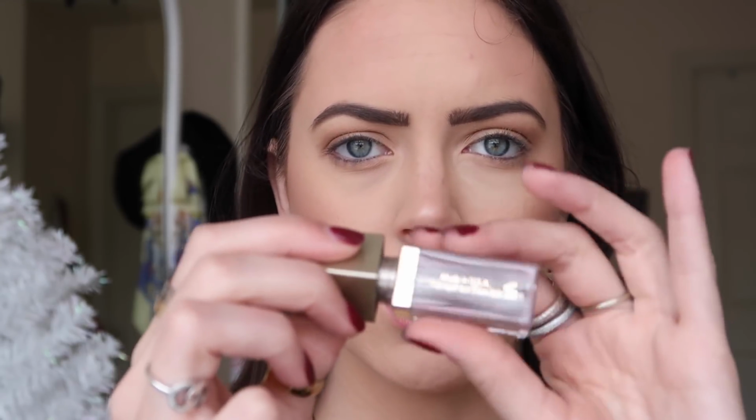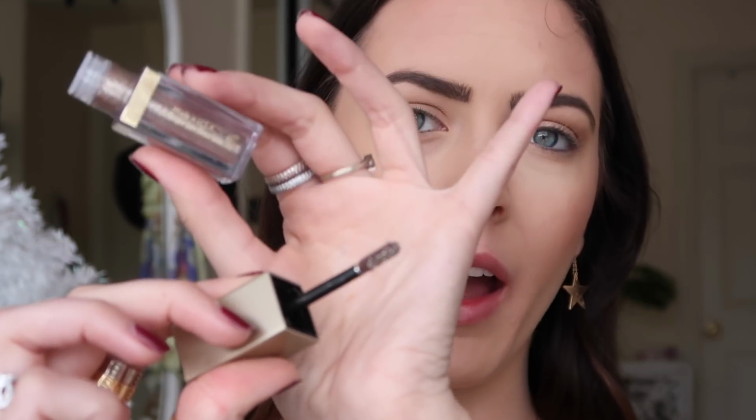Okay. So next is the exciting part. We are going to use this Stila Glitter and Glow liquid eyeshadow in the shade Smoky Storm. And it just opens up and looks like that. So we're just gonna lay that on. I'm already obsessed. Wait, I feel like this has to be even more zoomed in.